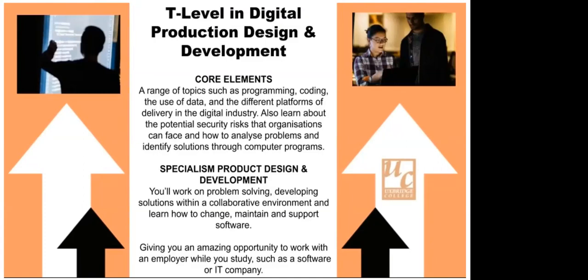T-level in digital production, design and development. Core elements include a range of topics such as programming, coding and the use of data, and the different platforms of delivery in the digital industry.